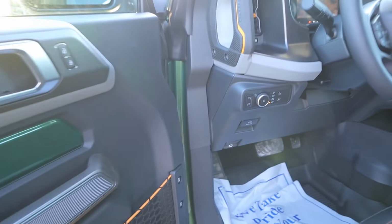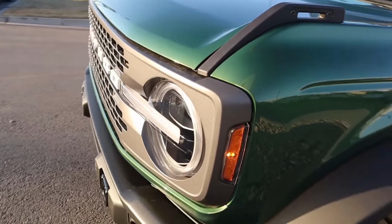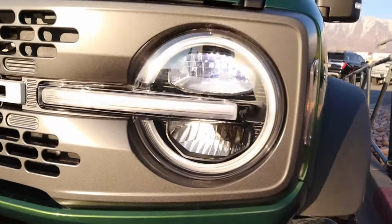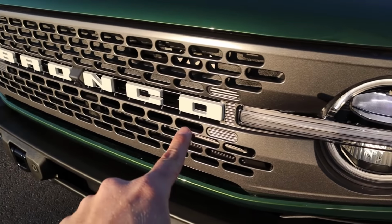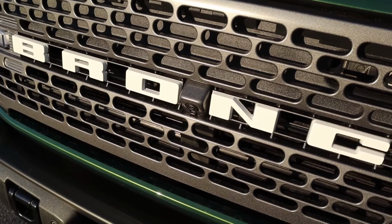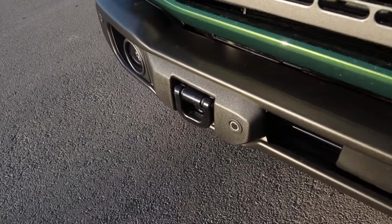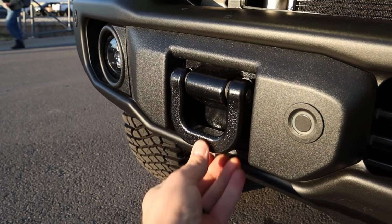And yeah, this video is mainly to focus on the green color because it's such a rare color. It's new for 22, but there's not a lot of people that are going to order it. You guys can see with the LED lights and the LED accent light, still have the white Bronco logo there with the camera in the center. And then you guys can see just how aggressive this is. I love how the tow hooks themselves fold down because it makes it look a little bit cleaner with the front end.